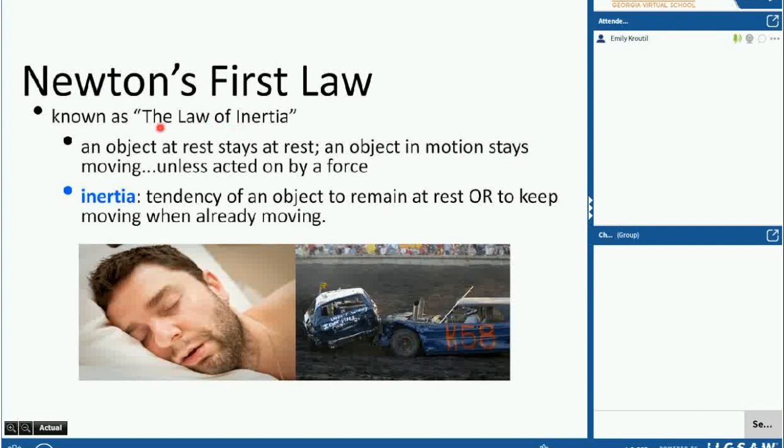So like, I like to tell my students that when their parents tell them to get up for school and they don't want to get up for school and it seems like so hard to get out of bed, that's inertia, right? It's physics that's keeping you in your bed. You want to stay in your bed. You want to remain at rest.